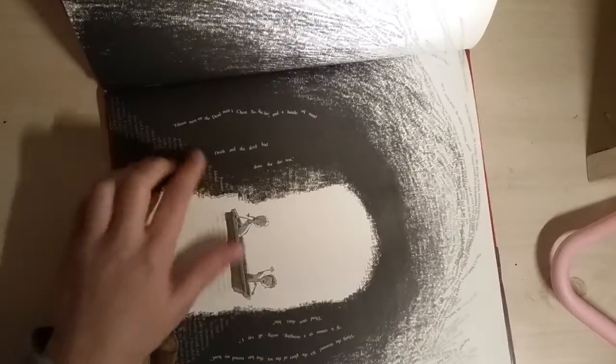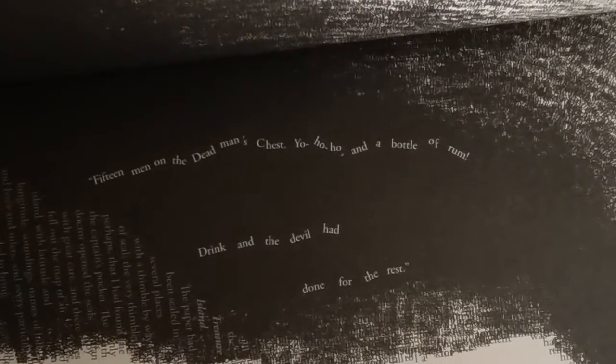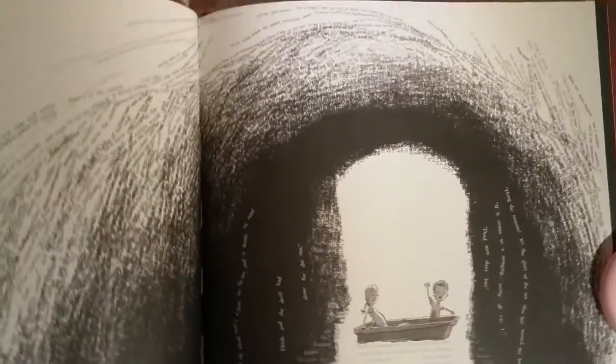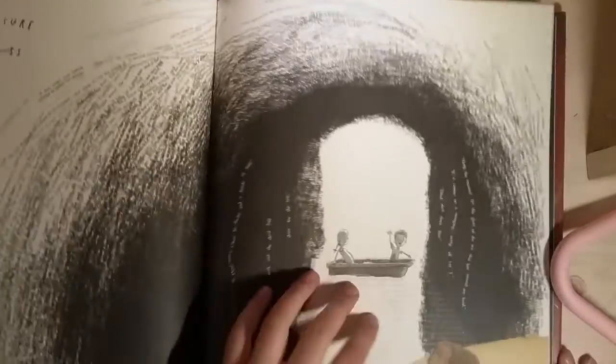And over here it says, "Fifteen men on the dead man's chest, yo ho ho, and a bottle of rum, drink and the devil had done for the rest." It looks like a little rhyme about the pirates. And then over here, it shows a picture of them.